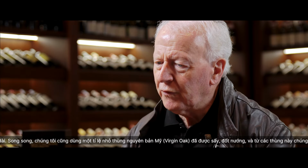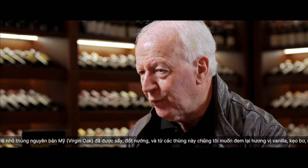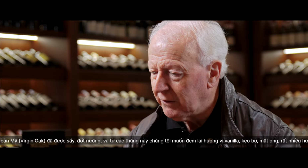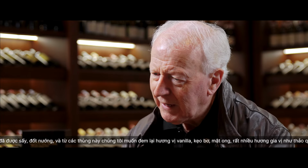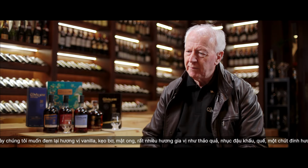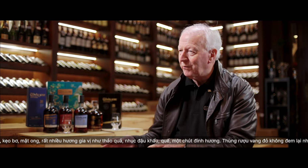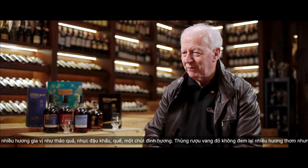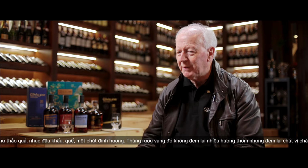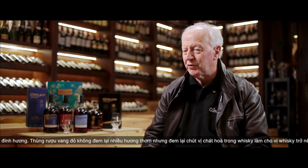But in parallel, we use some American virgin oak casks, which have been both toasted and charred. And what we want to get from these casks is absolutely vanilla, butterscotch, honey. We want to get lots of spice. We want to get cardamom, nutmeg, cinnamon, hints of cloves. So that's another layer of flavour contribution.